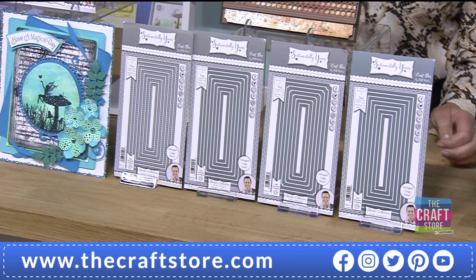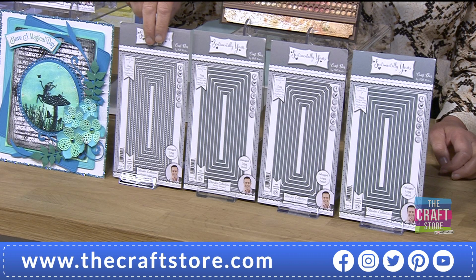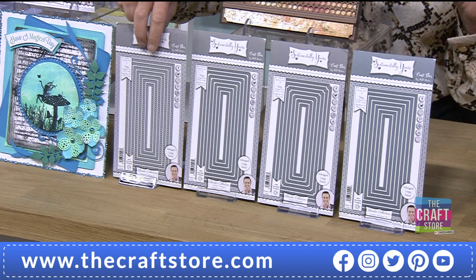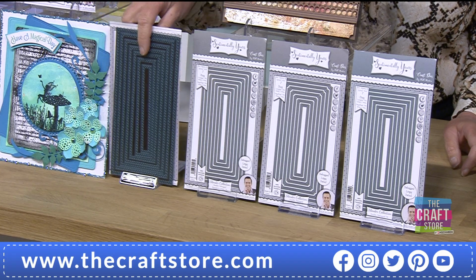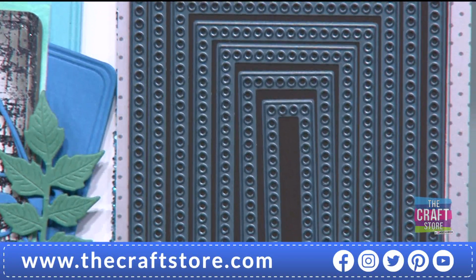I'm going to turn these around so you can see the actual dies themselves as well. We've got 28 dies in total here. This is a great bonus for you to have these on the show again today. So if I turn this one round, the proper DL as well. So the largest die is 99 by 210, which is proper DL.